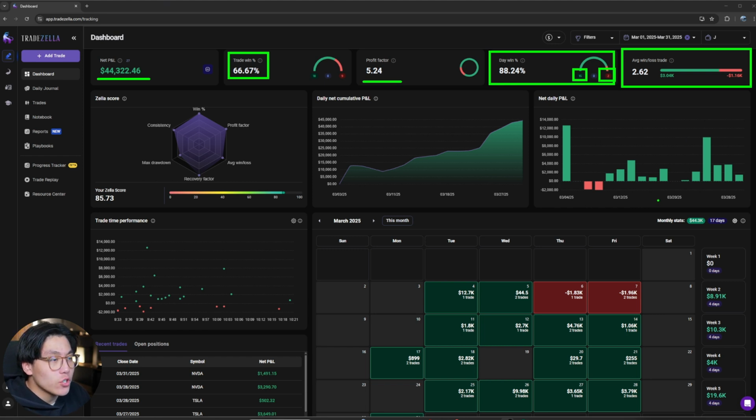I usually try and aim for around a 1 to 2 risk reward ratio. So that means for every single dollar I'm risking, I'm looking for at least $2. This month, I ended up having a couple trades that boosted up my win-loss ratio. So the first trade that I took this month ended up being a $12,000 winner. And then I had another super solid trade later into the month, which was on Tesla and then Nvidia as well. So as you can see here, this is one of my more solid months of the year.